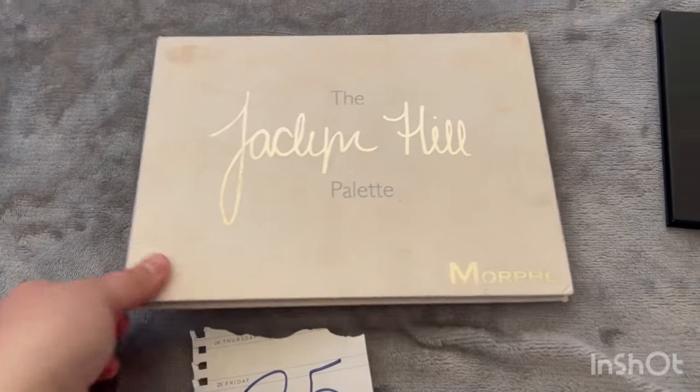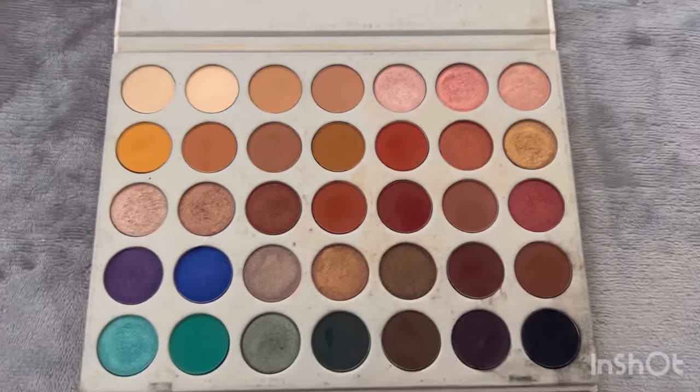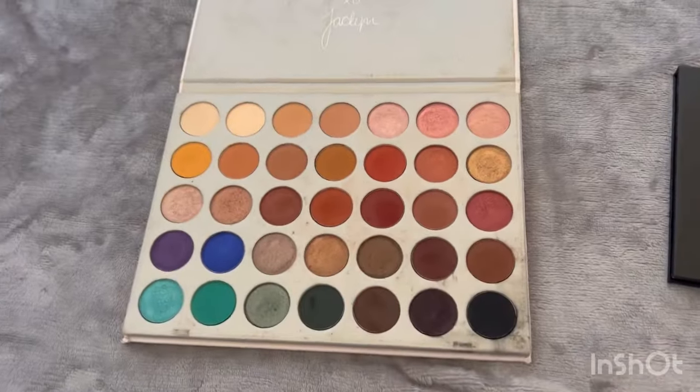It's the Jaclyn Hill palette from Morphe. This is the original one. And yeah, I haven't used it that much. I never really watched Jaclyn Hill anyways to begin with. I just wanted it because it was popular. And now I'm realizing that and I'm just not into it. So I'm going to get rid of it.